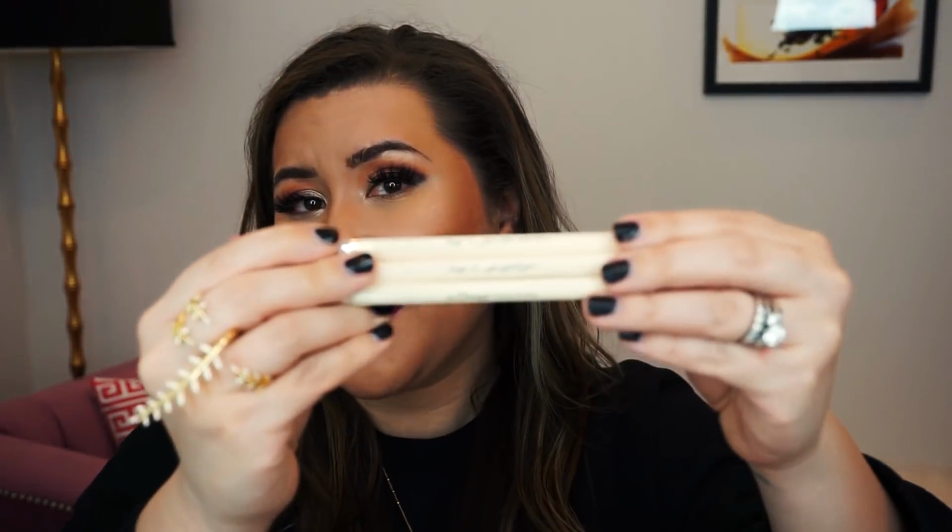It is a set of brushes by a company called the Vintage Cosmetic Company. And I liked them. I didn't love them. There are 3 here and they're labeled, which is really cute. It says step 1 for the money, step 2 for the shadow, step 3, go girl go.